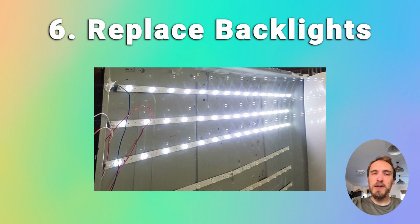You can also just test them if you've got a couple of bits of wire and a couple of batteries. You can make a little circuit and then just try powering up each LED in turn. Just put your bits of wire on the connectors for the LEDs and see if they light up. If all of the LEDs light up, then you should check the connectors between the LED strips.